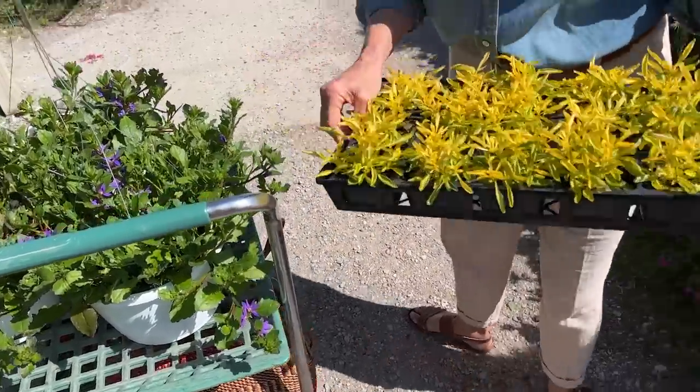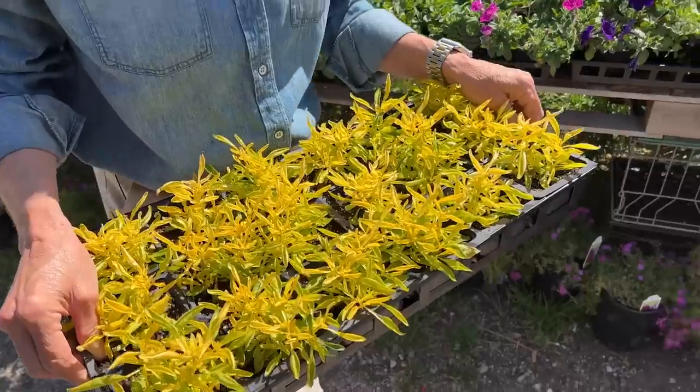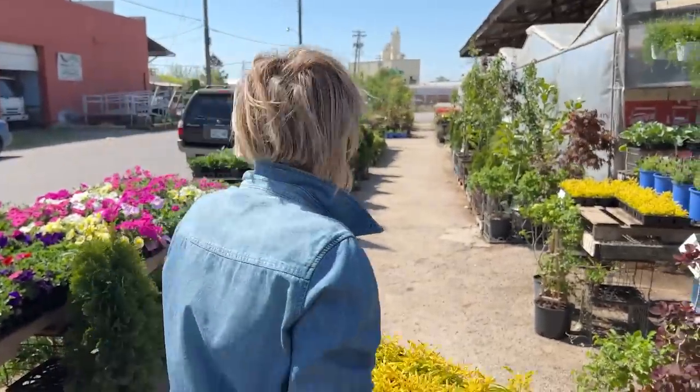And I think I'm going to split a flat. I think I'm going to do half a flat of the Joseph's coat and then maybe some Dusty Miller, because I think the Dusty Miller will be good in the window box. Particularly because I think I'm going to put my pineapple guava in the window box. Dusty Miller, I love that.